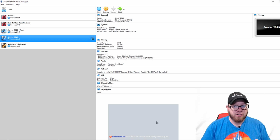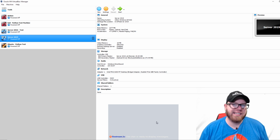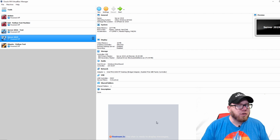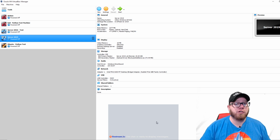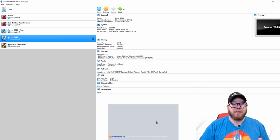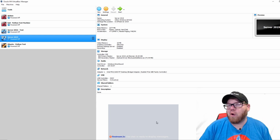The better processor, of course, the better experience. But as long as you have at least 4 gigs of RAM and a halfway decent processor, you will be good to go. So you can pick up literally any single computer from the last 10 years or so and utilize it as a virtual machine. So you can install VirtualBox or VMware's resource and utilize it. You can do it. There's no hard requirements here.